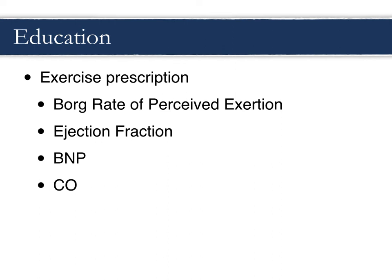Much like the ejection fraction, in the acute care setting, looking at how high their BNP is could tell us about the severity of their exacerbation of heart failure. So a patient with a higher BNP might need to start off with a lower intensity exercise program.